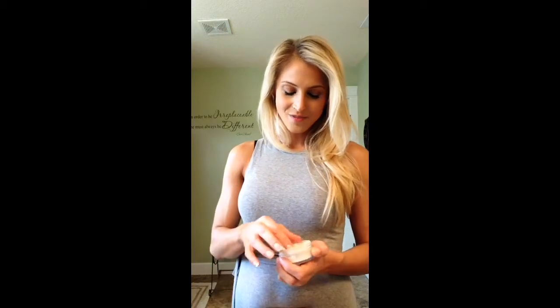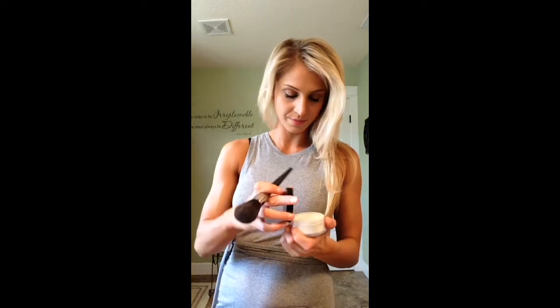Next is the Translucent Mineral Powder, and I'm kind of excited about it. I've been looking for a good finishing powder, and I haven't really found one I'm in love with. I kind of like the Mineral Veil by Bare Essentials. It says it controls unwanted shine all day. It's only $16. It's super humid today, so I could totally use some. It's a great little finishing touch to your makeup routine. I do like it. It's $16.